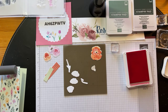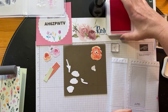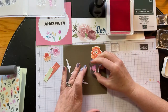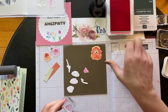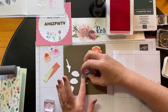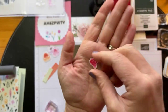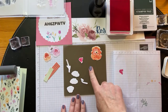Let me stop here for one second. I'm just going to grab my scrap paper because I want to stamp off. I'm only using one color of ink, so I'm going to stamp off. So I've got my scrap paper, Polished Pink. There's my first generation, and then I'm going to stamp right over top of my die cut, and then I've got a light pink. Then I'm going to take my outline, my detail part, and stamp that straight on top of this little petal, like that. So then you get that nice detail on there. And I've only used one color of ink. So you can get lots of different looks by just using one ink pad.